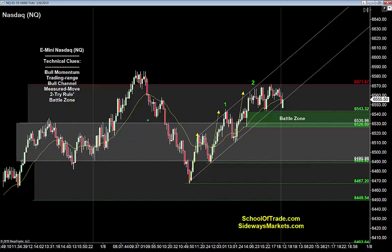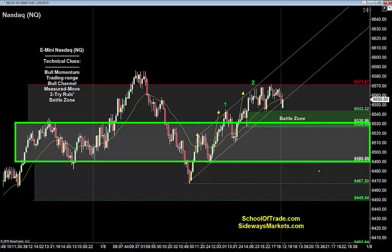This is another tricky trading range. Now, this trading range, you'll notice, it's not very wide. So what I'll do is I'll take the exact 1-to-1.